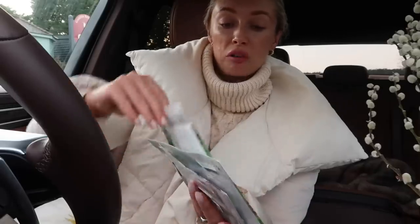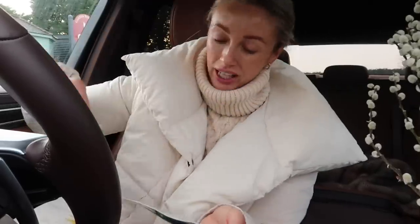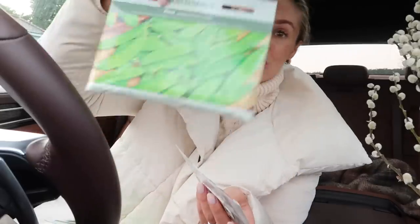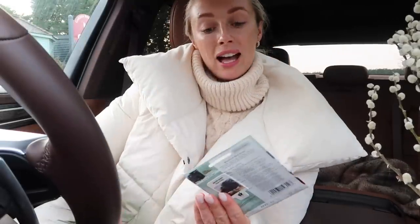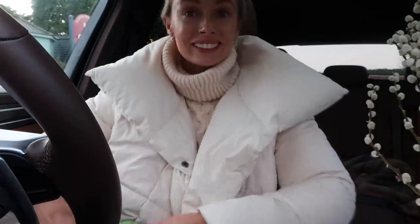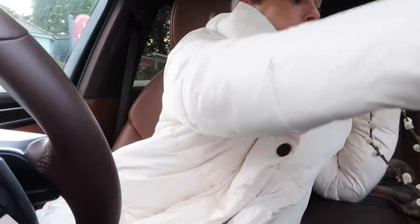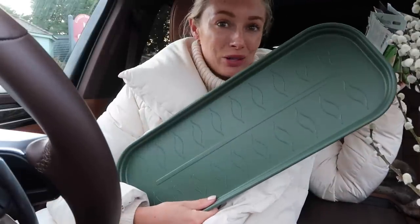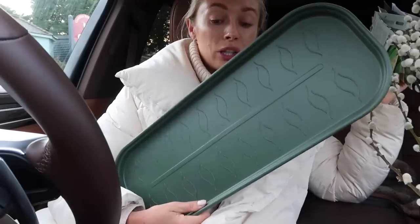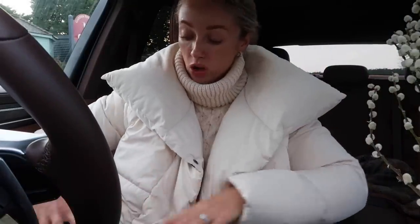Another type of pea. This is an early variety, and you get loads of peas in each pod. Some mange tout, because I loved them last year. And another kind of mustard microgreen. So that is handful number one. I bought this little tray as well, because I thought this is the perfect size for putting on windowsills with my little plant pots on it.